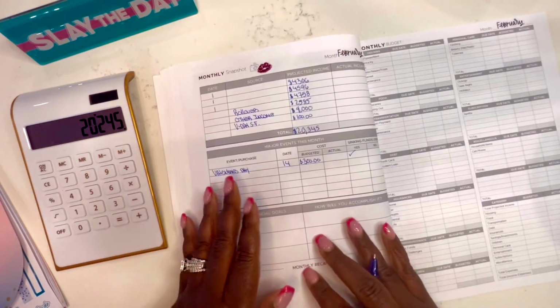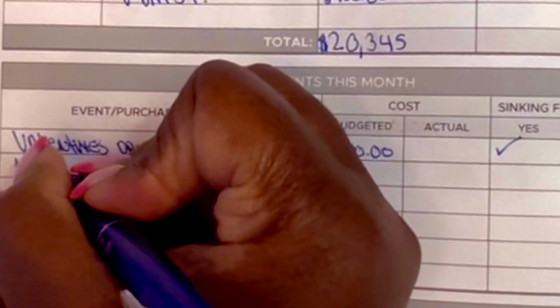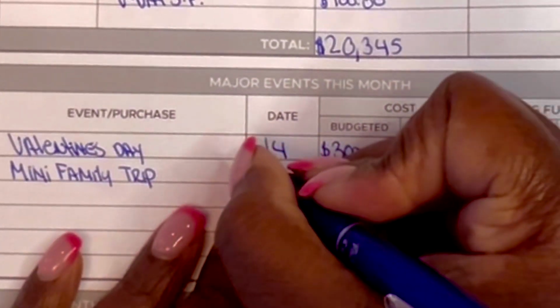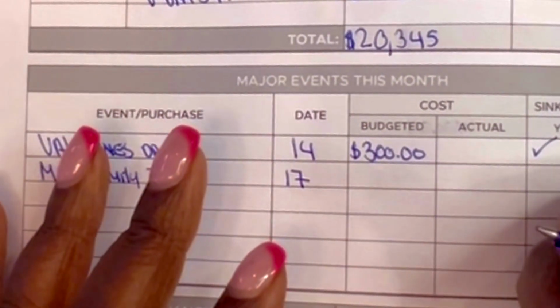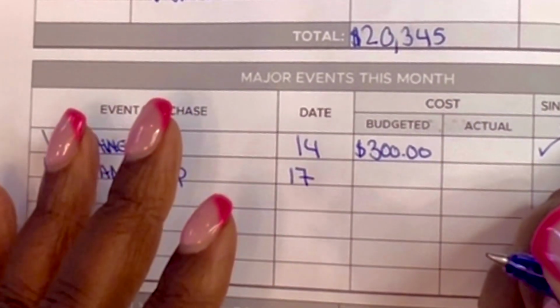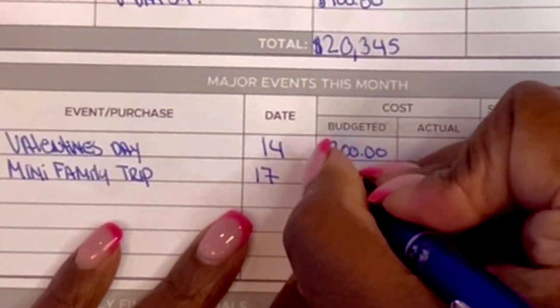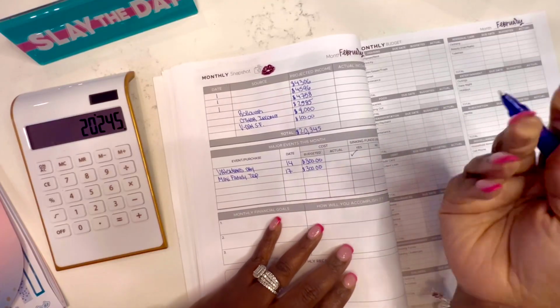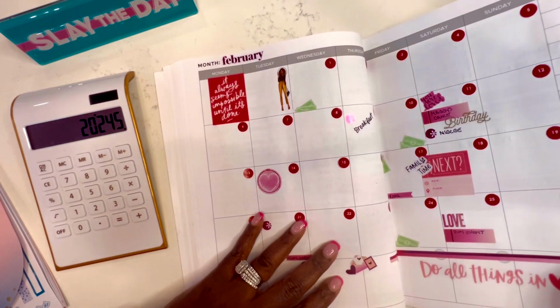Nothing, oh, okay. So mini vacay or mini family trip. That's only 2 days long, okay? And driving, eating, hanging out, I'm gonna say that'll be $300 as well. Okay, like I said, it's a staycation. It's not nothing crazy, but at least that'll be that.